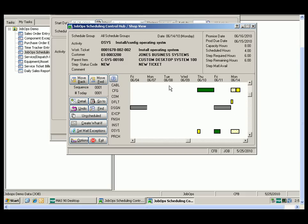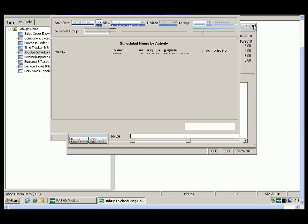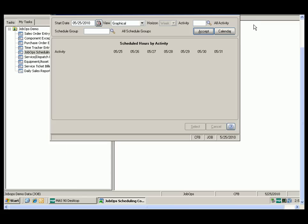You can do what ifs, go ahead and create a copy of the board, rearrange your schedule and see what it does, and then undo it if you didn't like the changes. You can also drill back on any work ticket and see all of the details, the related sales orders, the related time entries, etc. So it's very, very robust in that functionality.